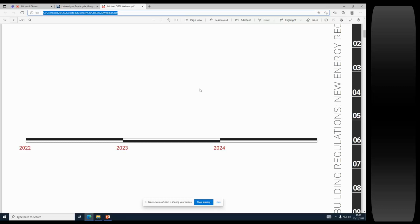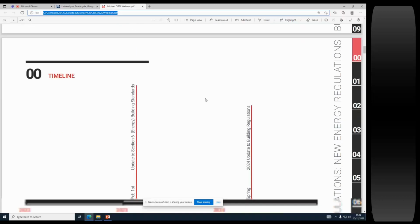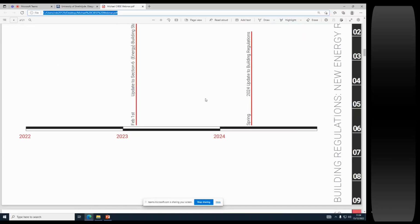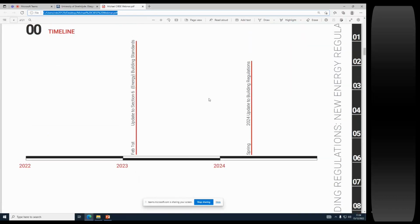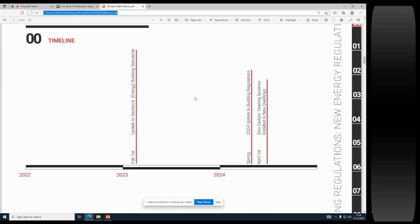So just to go through this all, as you all know, repeating everything everyone said, the regs are going to come out 1st of December. They're now coming out on the 1st of February. We then have another literally 2 years until the new regs will come out, which will be a much larger, hopefully, way forward and what the energy standards are going to be. And then in April 2024, we have the zero heating systems where gas won't be able to be used for any new buildings.